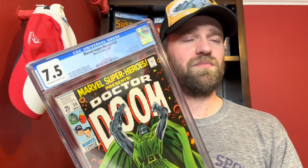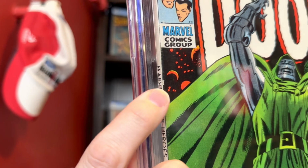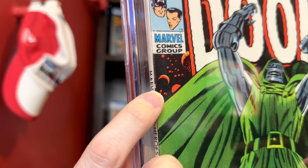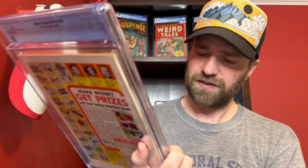So Heritage said it was an 8.0, I said it was a 6.5 to 7, and it ends up at a 7.5. Awesome. So pretty happy with that, especially because this book has gotten pricier since then. I think this now covers the entire lot that I purchased. The only thing I was a little worried about was this little piece right here that was a little loose, and I was worried it might come off during pressing or grading, and that might hit the grade a little more.